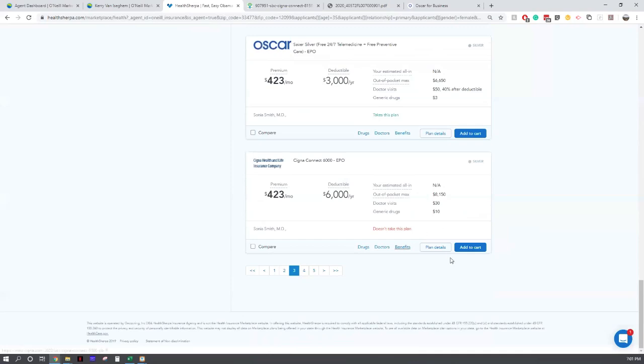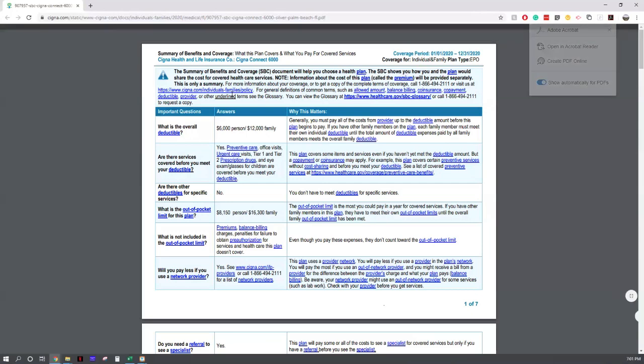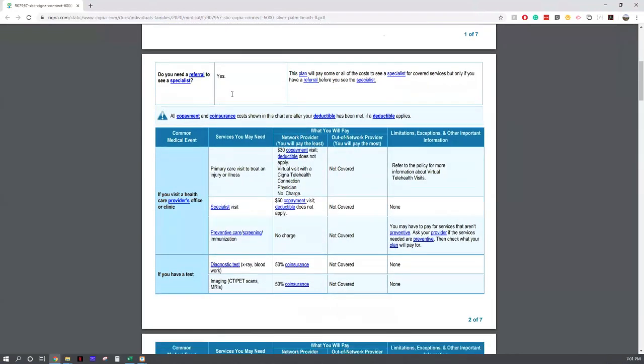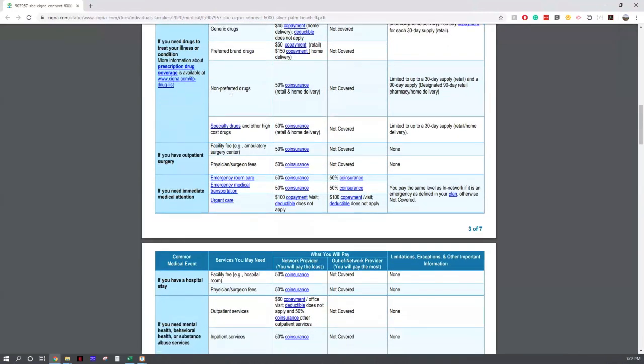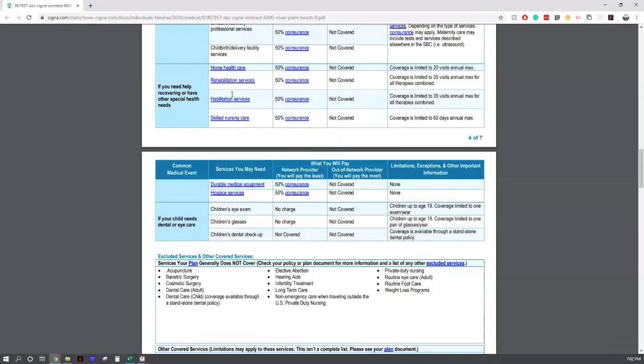Let's just go over this Cigna plan. Okay, lower deductible, standard out of pocket. Copays, they do have telemedicine. All Cigna plans do. Free. Generic drugs, copays, urgent care, $100 copay. Same thing out of network, which is nice. And then 50% coinsurance all the way through.